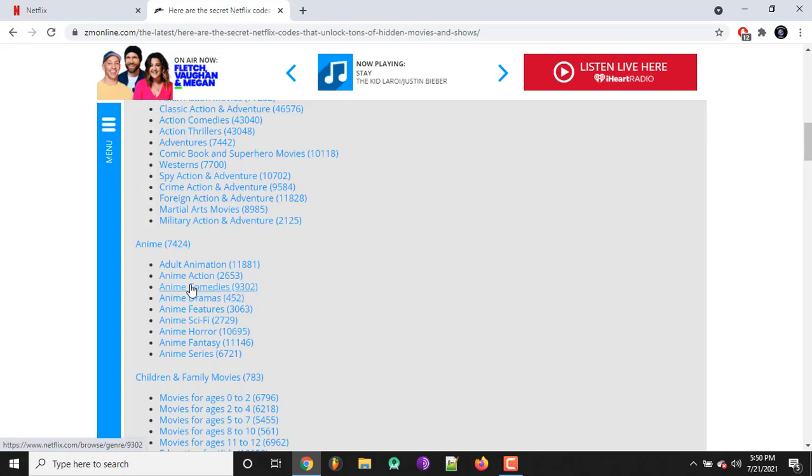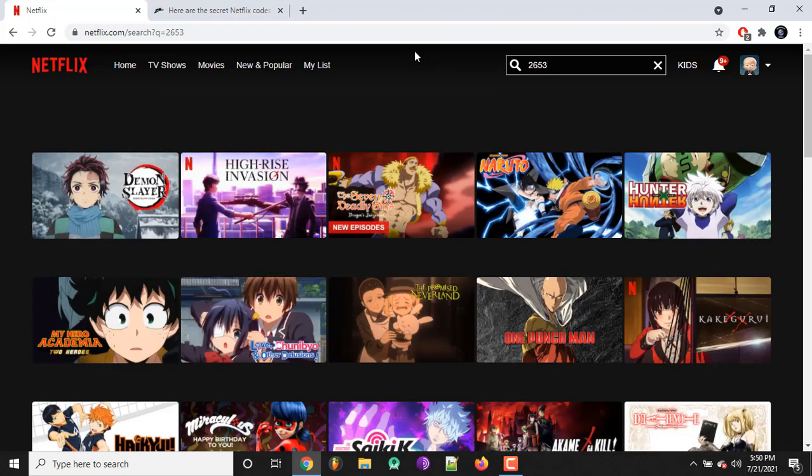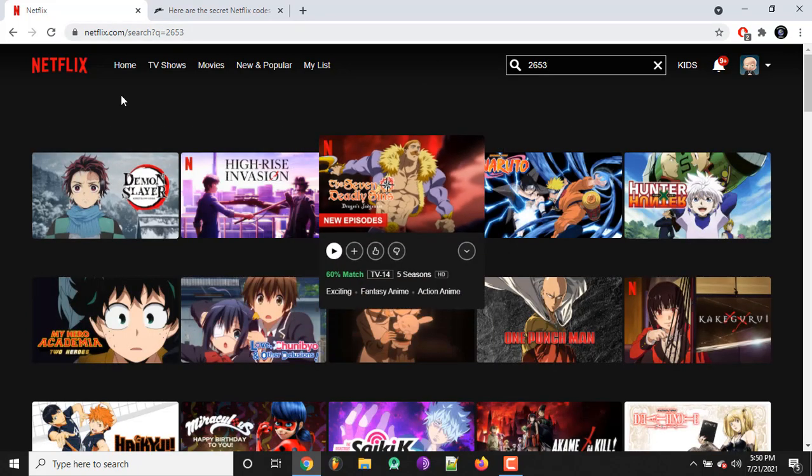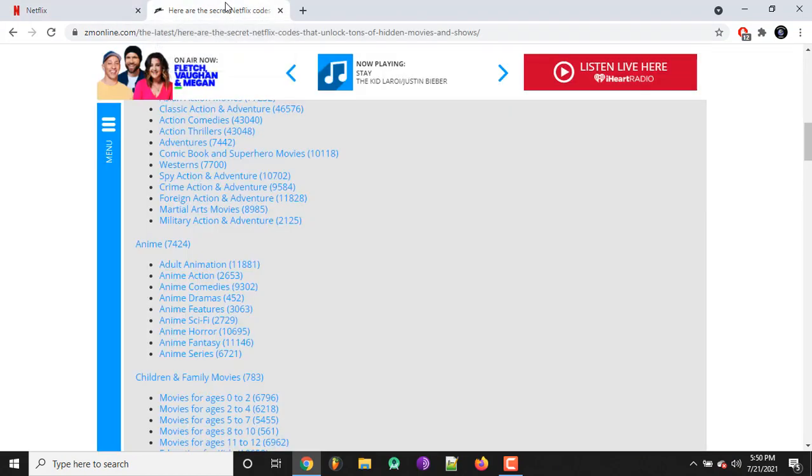So let's get right into it. For example, if I want to find anime action, the code is 2653. So we're going to go here, click on search, and type in 2653. As you can see, it gives us a whole bunch of anime stuff, a whole bunch of options. So that's basically how you do it.